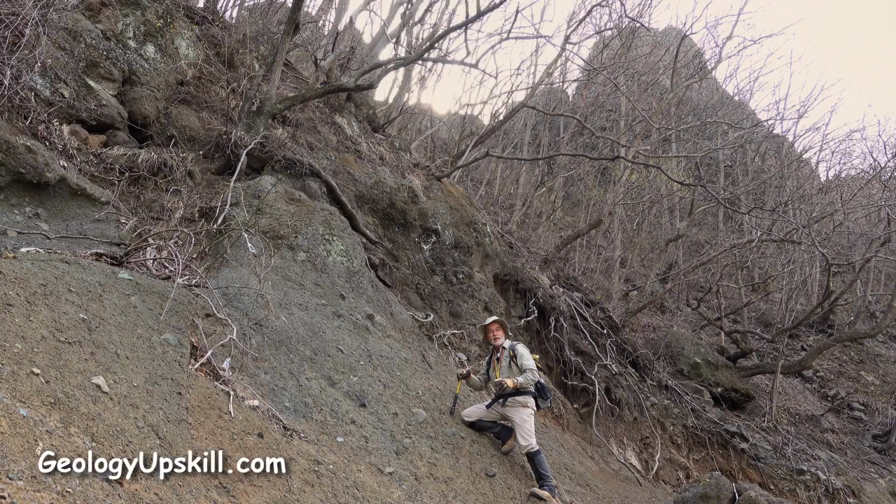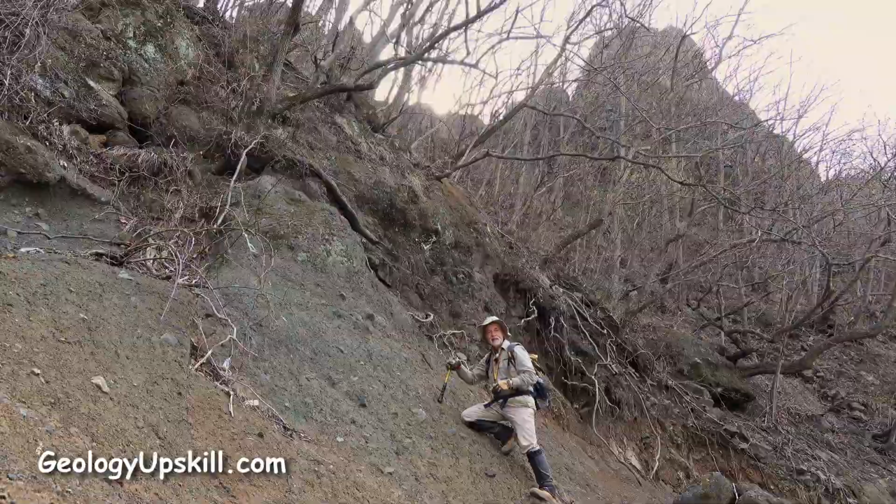Outcrop of the day today is this nice big exposure of breccia. I came here because I could see that very nice looking pointy outcrop up the top of the hill there, and I thought perhaps it might be a hydrothermal breccia pipe. Turns out that's not actually the case. That's a plug of basalt, and this is the tephra cone around the outside of it.